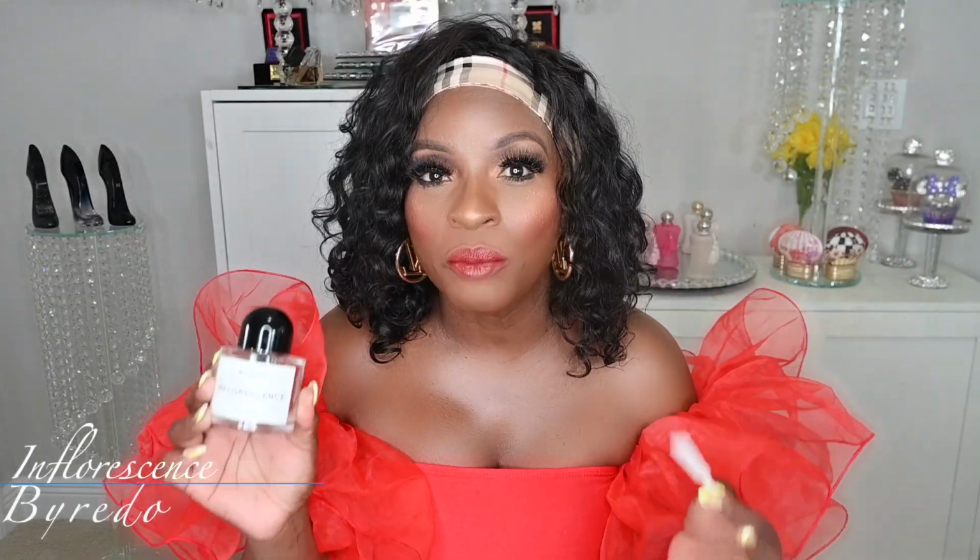The notes are a little bit more watery and not so intense. So it opens with pink freesia and rose. In the middle there's lily of the valley and magnolia, and in the base we have some jasmine. So as you can see, you do have white florals in here, but you also have really light watery florals like lily of the valley and freesia.